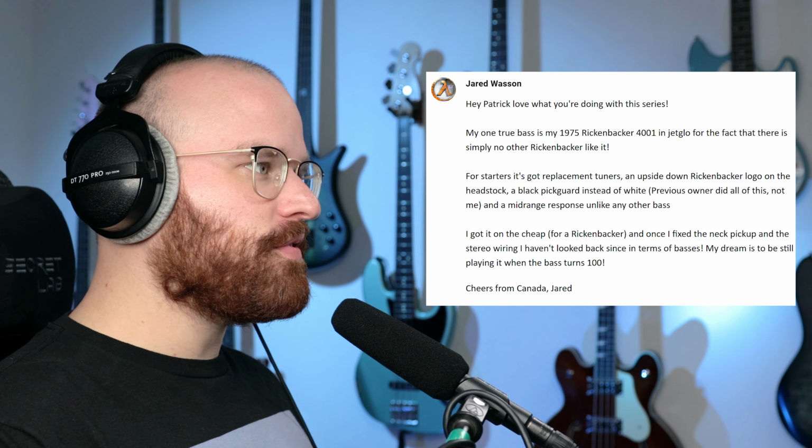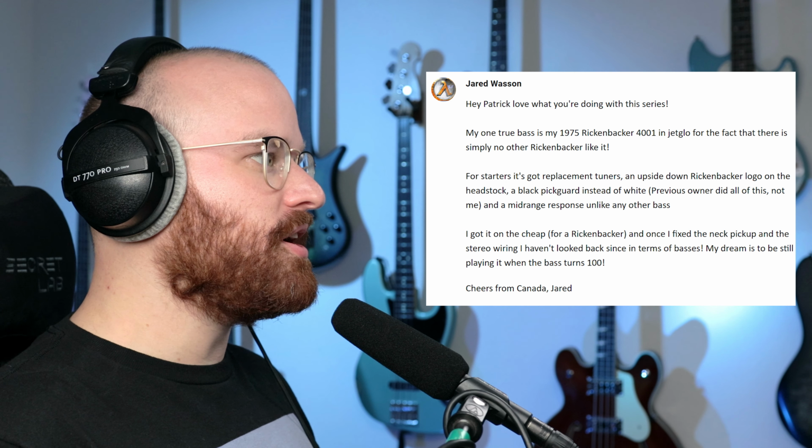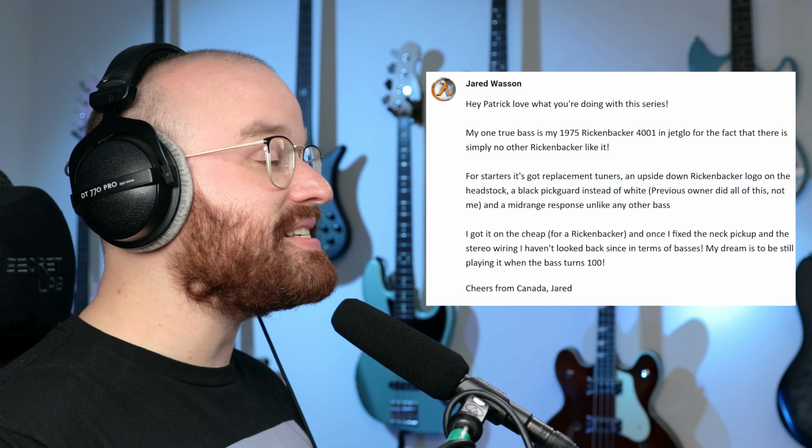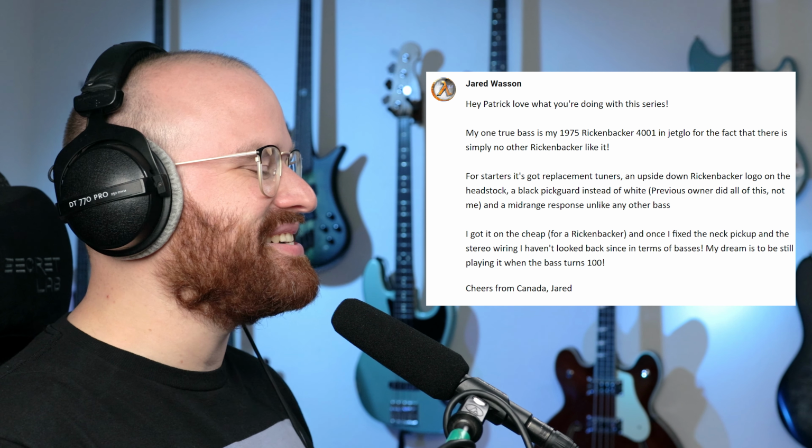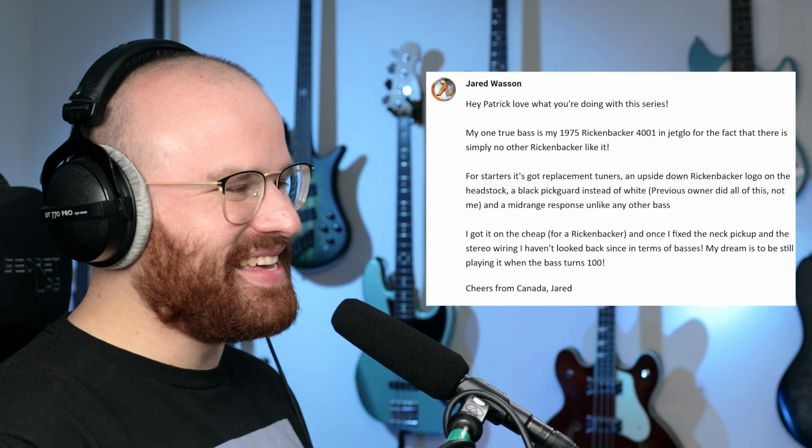I got it on the cheap for Rickenbacker, and once I fixed the neck pickup and the stereo wiring, I haven't looked back since in terms of basses. My dream is to still be playing it when this bass turns 100. Cheers from Canada, Jared. Thanks, man.